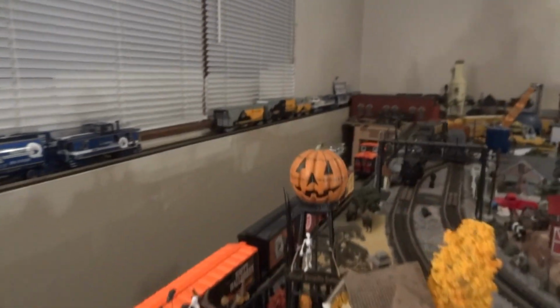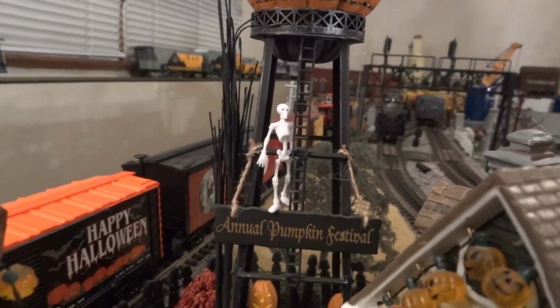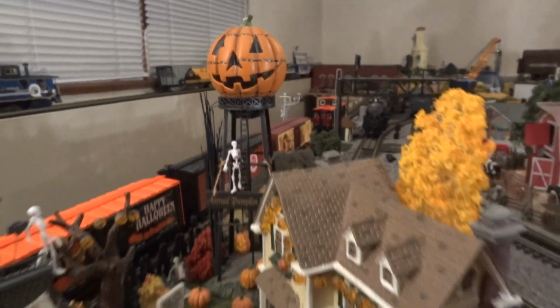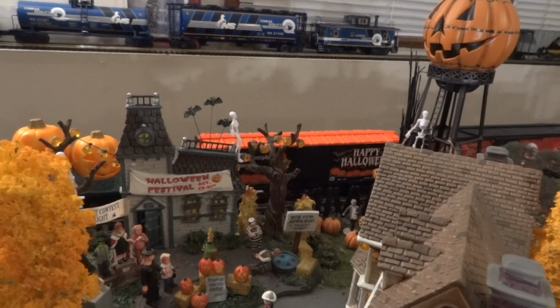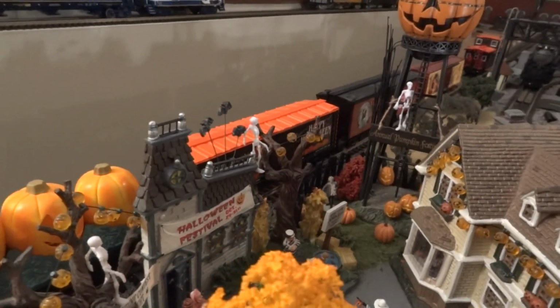I came across a few skeletons over at Scenic Express, and on the Pumpkinhead Water Tower we got one hanging out, just surveying the entire town, making sure everything goes well. And over here on the festival there's two of them hanging out at the top. I think they fit in pretty good there.